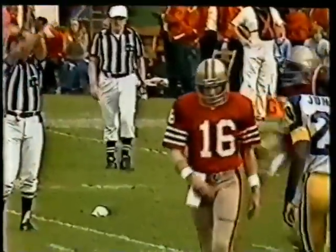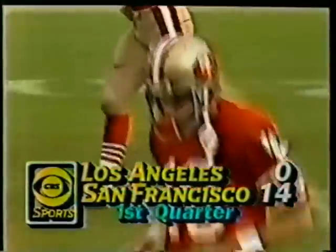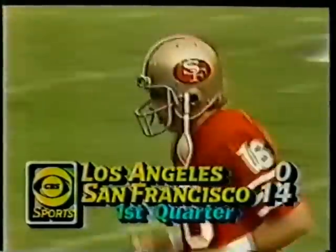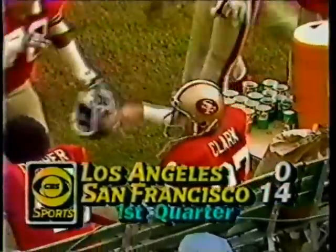Second touchdown catch for the White Clark. The point after is good. Wershing adds it. It's 14-0 with 1 second left in this first quarter. San Francisco has jumped on top here. And many people will be getting to realize this 49er team may be for real.